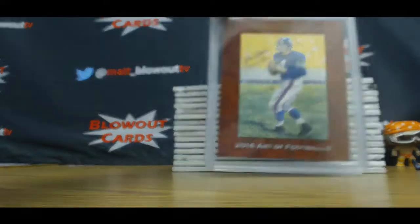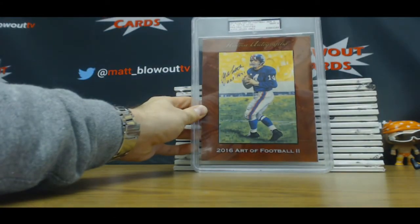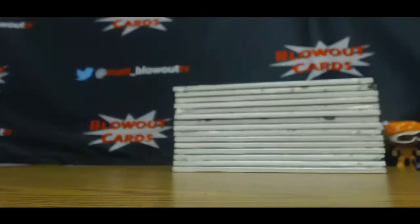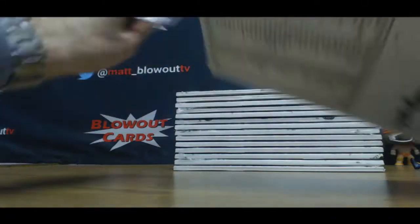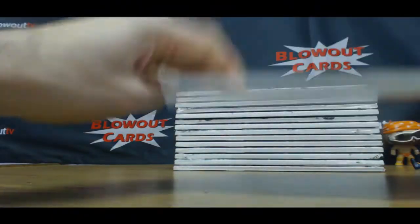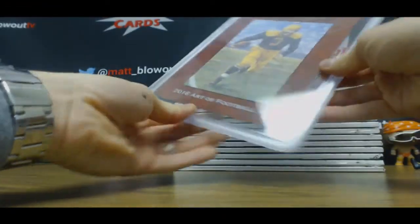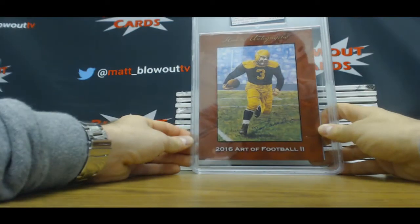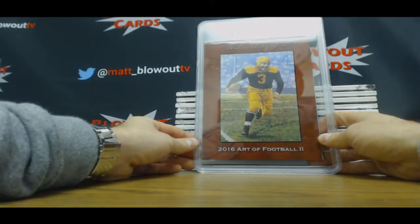All right, start off with Y.A. Tittle, Mint 9, 15 of 35. Followed by a Tony Canadeo, 1 of 4, near mint 8.